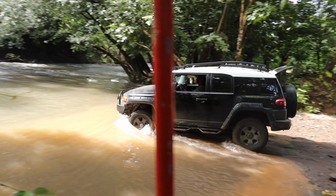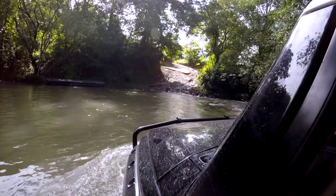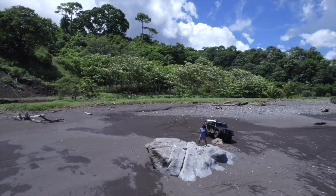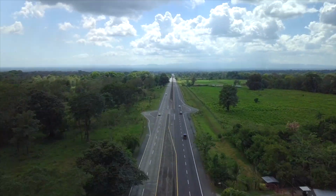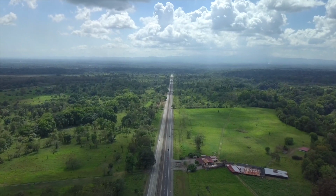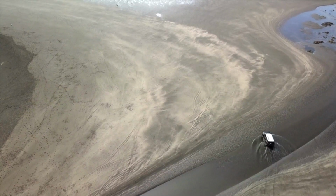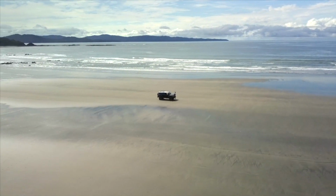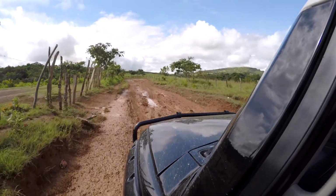And it's fine. In addition, I've taken this thing to Kiki Waterfall twice, through water crossings twice. Oh, by the way, it has a snorkel as well, so that helps with the water crossings. It has been to Cambutal twice. It has been to Panama City several times from Boquete, so that's just normal asphalt road. It has been to Playa Venao. It has been to Santa Catalina. It has been to Bocas del Toro 4 times. It has done beach driving. It has done mud bogging. It has done rock climbing.